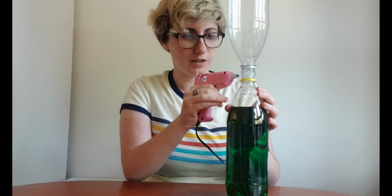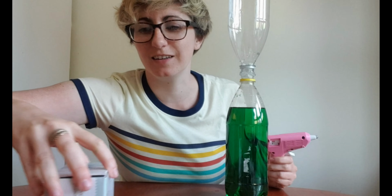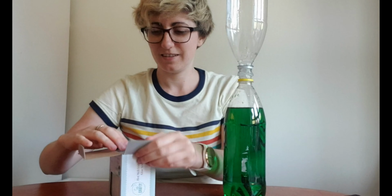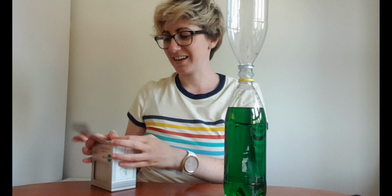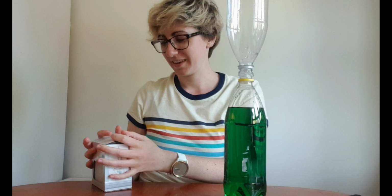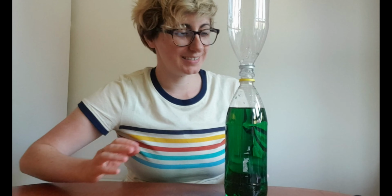Definitely don't need this much glue, but I have a full box. I have this many glue sticks because I impulse bought, which is one of my favorite things to do. Impulse buying is something you do when you buy loads of things that you don't need at all, but you think you do, and you just say, I need this immediately. So I'm not doing that anymore, but I'm glad I have them because I'm getting use out of them now.